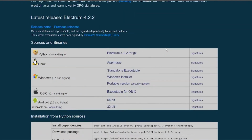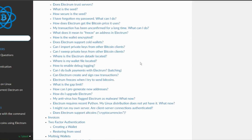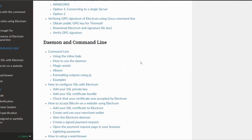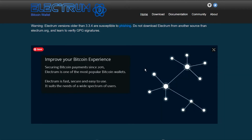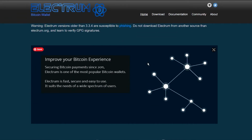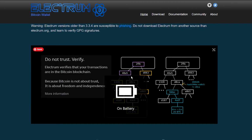Users can also change their fees based on how long they are willing to wait for a transaction to be completed. If you pay more in fees, your transaction will happen more quickly. One of the best things about the wallet is that it uses a light client. Light clients are easy to set up and take up less space on your computer than traditional wallet clients. By using simple payment verification, SPV, the wallet only downloads parts of the blockchain. This speeds up transactions without compromising security.